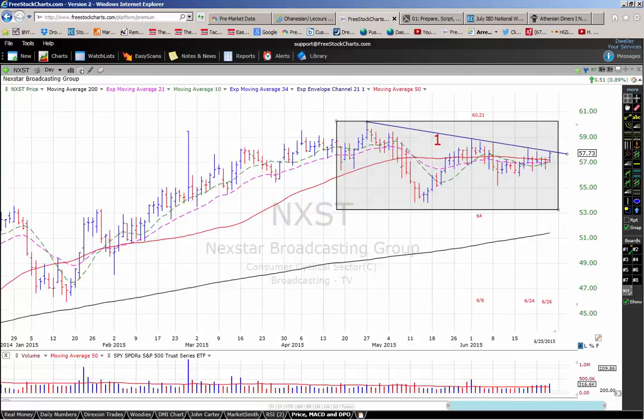Next, let's take a look at Nexstar Broadcasting Group. Nexstar owns and operates 87 TV and 26 digital multicast stations in 21 states, serving 49 markets. The stock is currently working on a first stage base here with a pivot point of $60.21. Nexstar gets a 64% checklist rating.